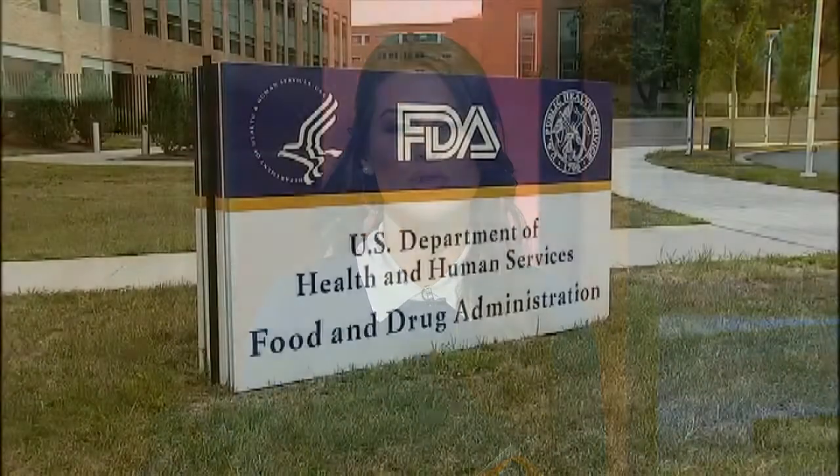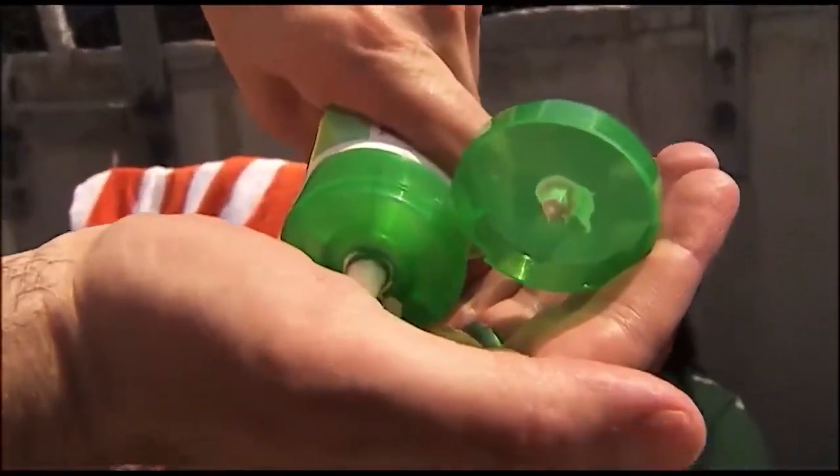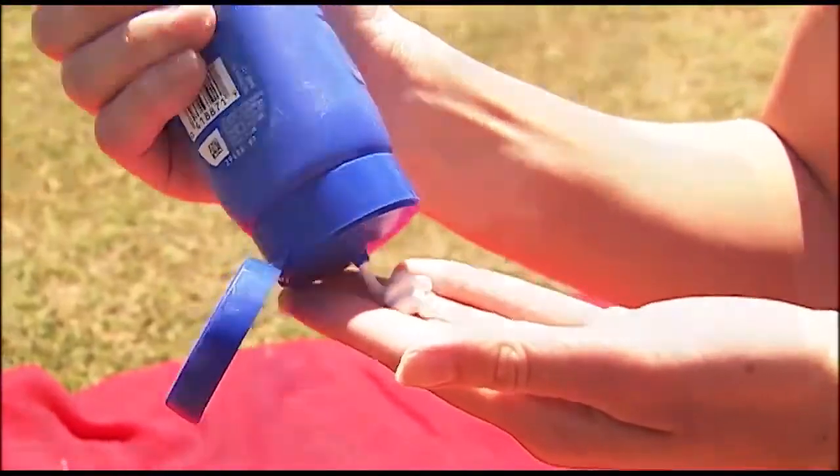A study on sunscreen is triggering a government safety investigation. Earlier this month, the U.S. Food and Drug Administration found that several common ingredients used in chemical sunscreens can enter the bloodstream at dangerous levels after just 1 day of use.